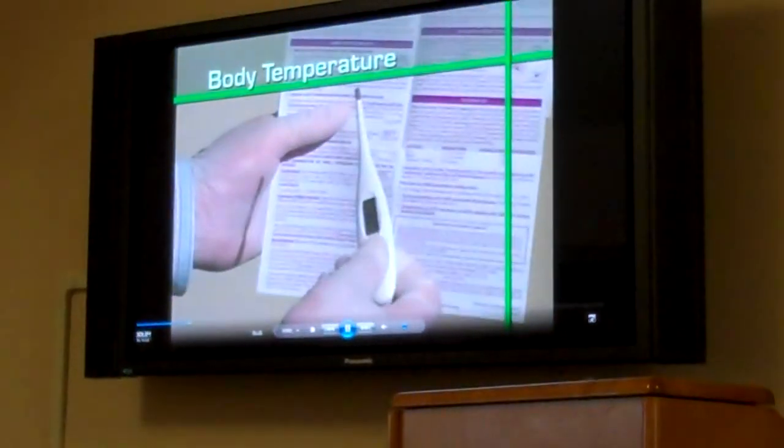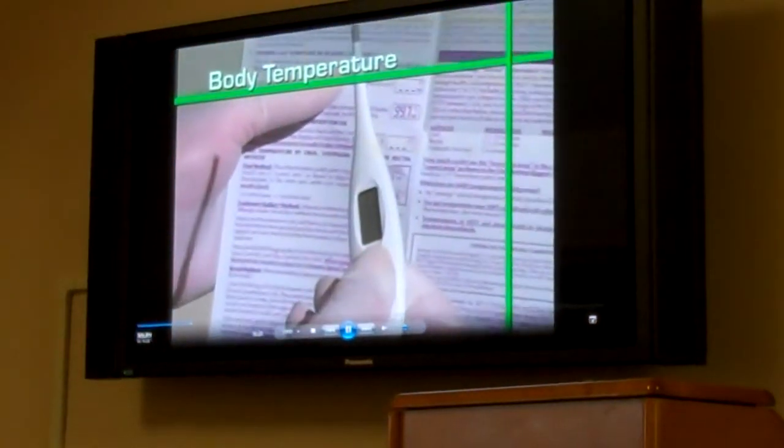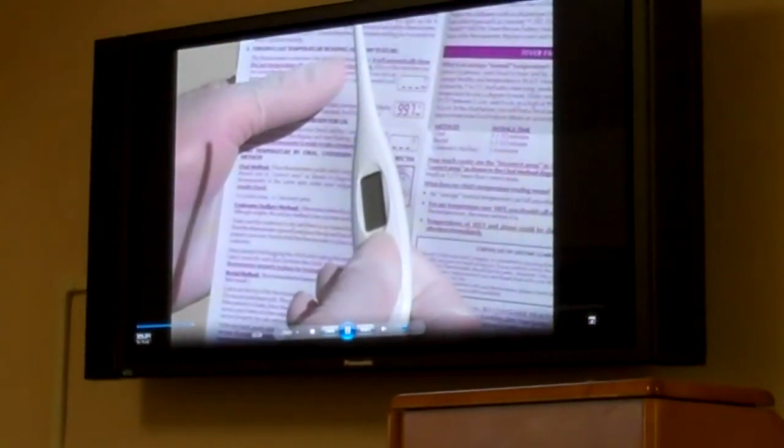Let's begin with body temperature. A person's body temperature tells the amount of heat in the body. A temperature increase can indicate an infection. Body temperature can be measured in several places: the mouth, the rectum, or the armpit. It can even be measured in the ear with a special type of thermometer.